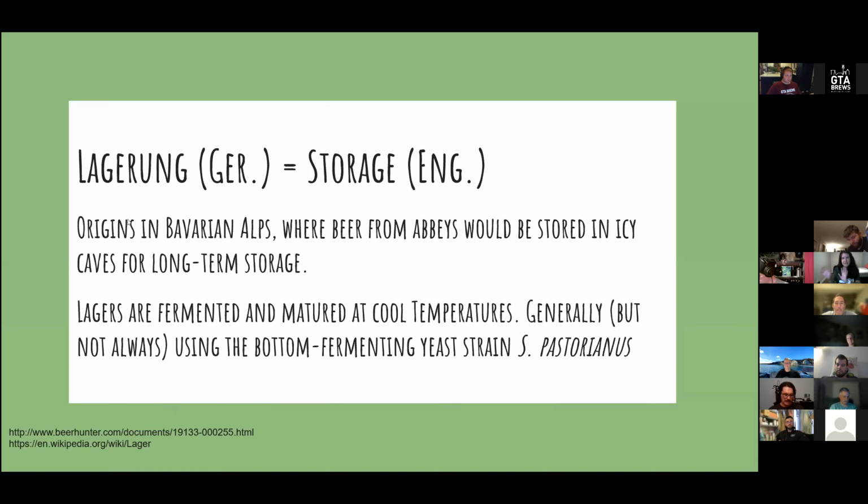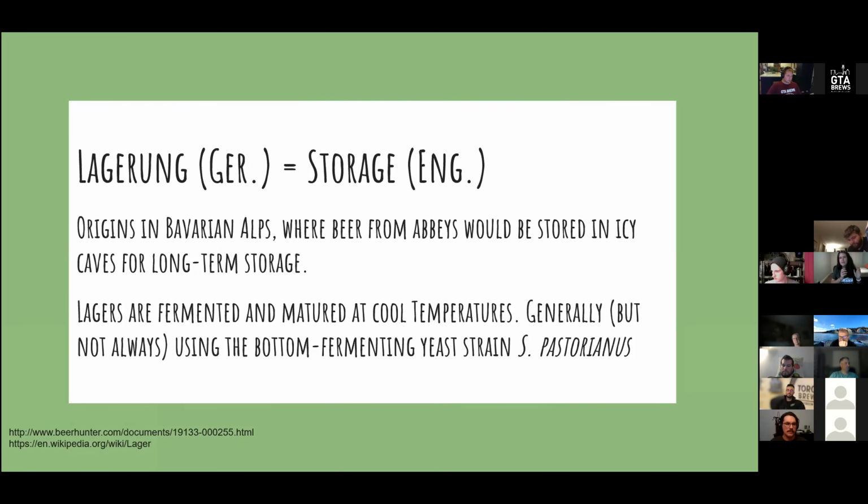I'm going to start off with a very quick history lesson. Loggers originated in the Bavarian Alps, and generally what happened is the monks were brewing beer, and they took it and stored it in caves where it was nice and cold and dark so that they could drink it later. If anybody has ever cold crashed a beer, you know what happens. Things sink down to the bottom. These conditions selected for a different type of yeast that eventually came to dominate the lager style. Lager literally means to store beers.